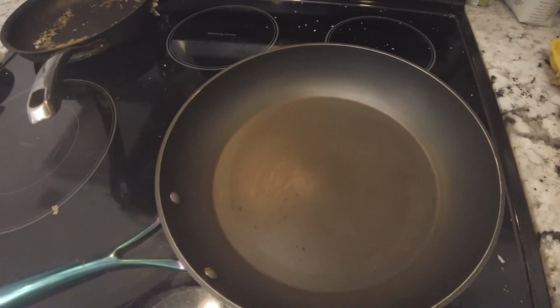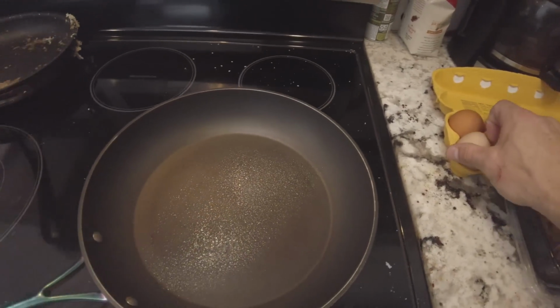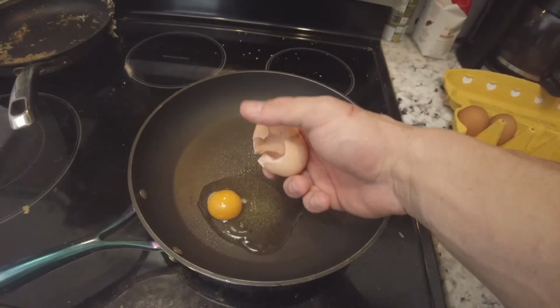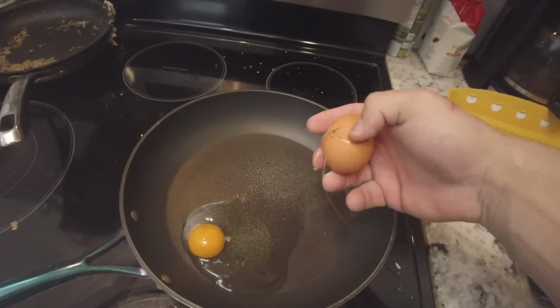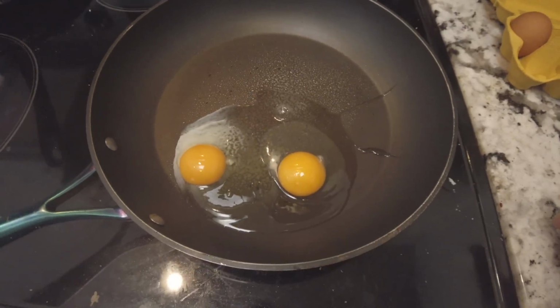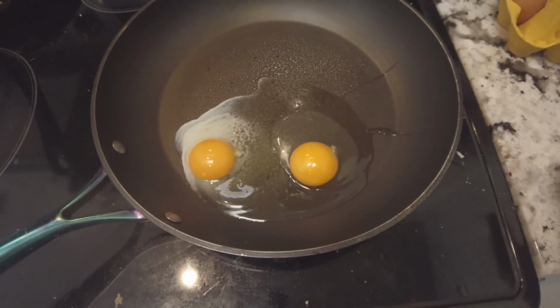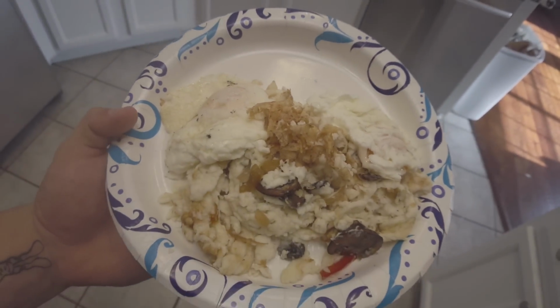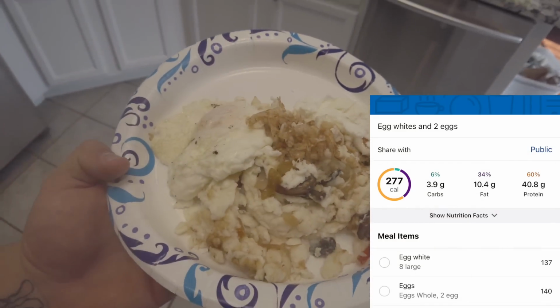Then got the whole eggs to cook up. New pan, same game. Spray. 1 egg, 2 eggs. It's like watching paint dry. 2 whole eggs, 8 ounces egg whites, some veggies. Meal number 1.